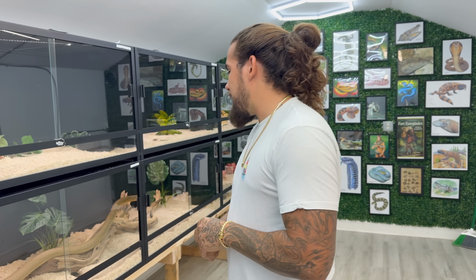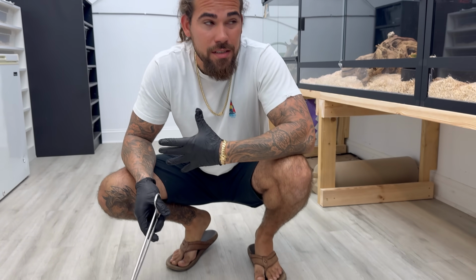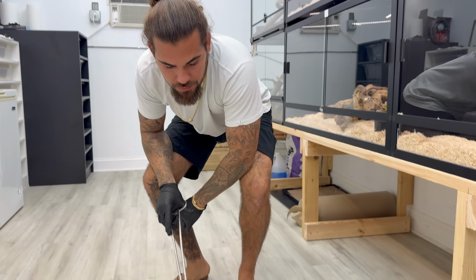So first things first, I say we feed the king cobra. Right here we got 5 ball pythons. Now typically in the wild, these king cobras are gonna be eating mainly super long rat snakes. And if you add up the lengths of all these ball pythons, it's pretty much about the size of 1 or 2 rat snakes. So it's actually a perfect meal.